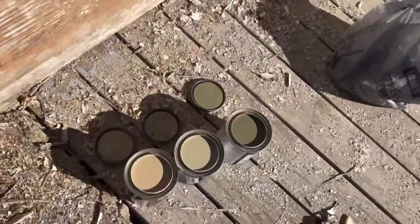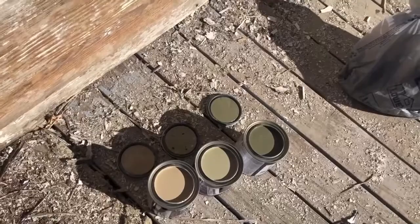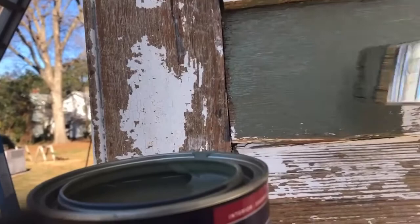All right, you probably think I'm crazy, but these old houses tell me what color they want to be. And I think this house wants to be green. So we're gonna try some greens and we'll see how they turn out. I like to paint in bright spots and shady spots so that you can see how it's gonna look in all lights.